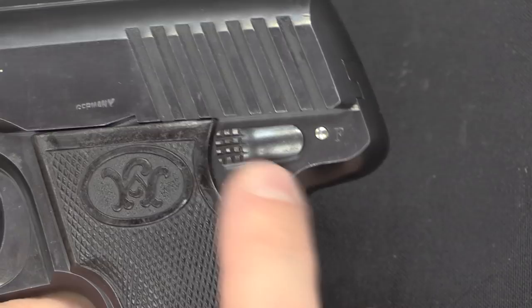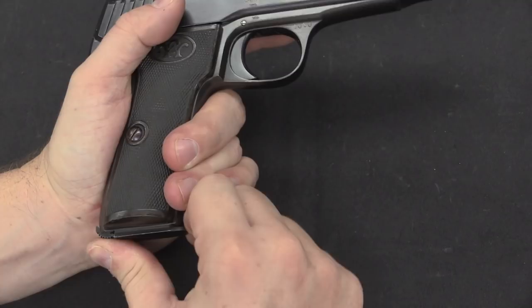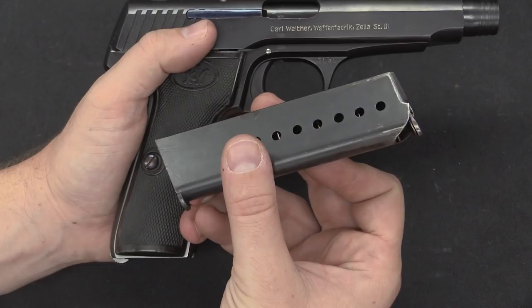And then there is a manual safety lever with a 180-degree throw here at the back of the frame. So that's the fire mode. Flip it around, that's the safe mode. The magazine has a heel release, as do so many of this style of pistols. And we have an 8-round single-stack magazine, which kind of looks like a P38 mag, and I'm pretty sure it was Walther that made the P38. I'm sure there's no connection there.